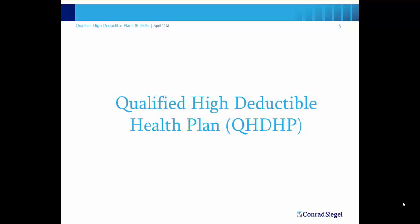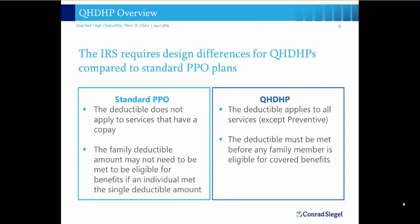So the qualified high deductible plan is very similar to the standard PPO plan that you have now. The network of doctors and hospitals that you have today will be the same regardless of which plan you choose. The coverages, the types of services that are covered, will be the same under both plans. So the plans in and of themselves are very similar, but there are a couple of key differences in how they're functioning, basically because the IRS, or the federal government, requires qualified high deductible plans to have certain rules attached to them. The two main differences are listed on this page.